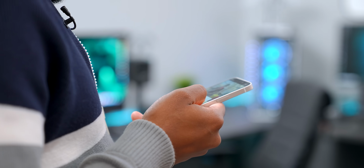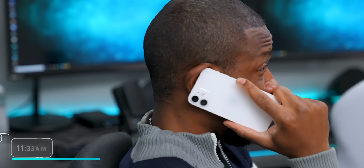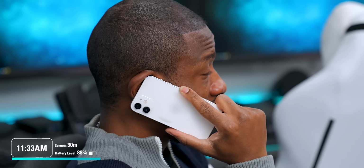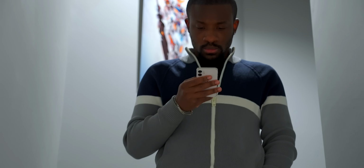Now, like any other day, I pretty much started my morning with some social media browsing, checking emails, the pretty standard stuff. But I will say, getting used to the size of this phone has been the biggest change overall. It is so much smaller than the iPhone 12 Pro Max that I'm used to, but overall it does feel really comfortable in the hand, even doing the normal tasks that I typically do.